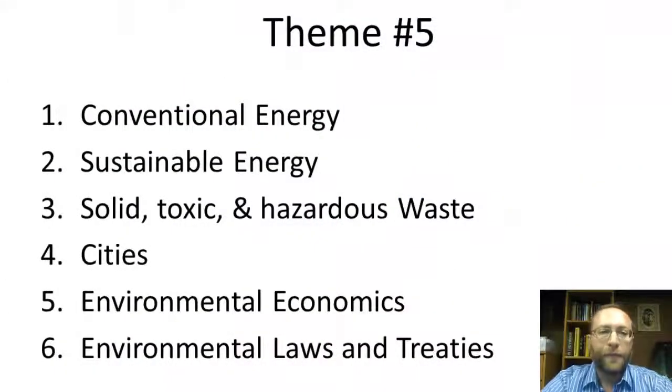Theme 5. We're looking at how New York City gets its energy. The energy moves into two kinds: conventional energy, which is, for example, energy by burning coal. Sustainable energy, an example of that would be solar energy. That's sustainable because it's not going to run out. We can run out of coal by digging it all out of the ground. We would not run out of solar energy because we're not going to run out of sunlight.